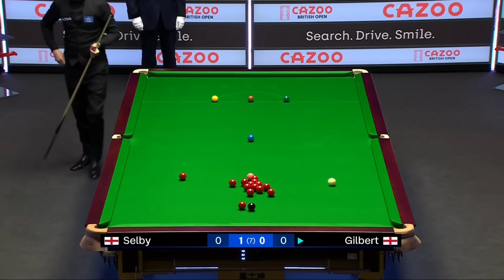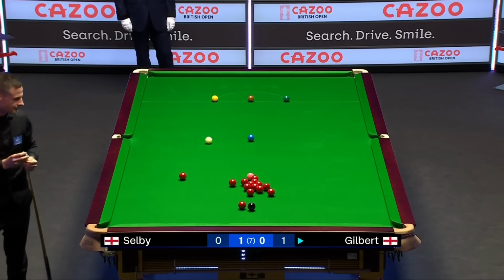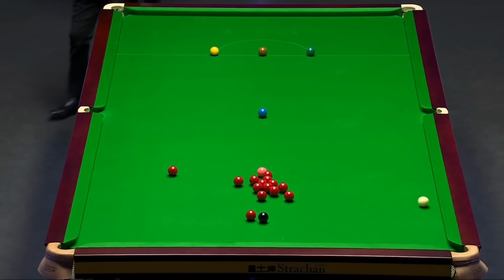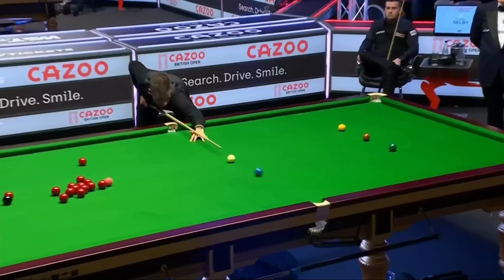Made a nice noise, that, didn't it? Yeah, beautiful pot right into the middle of the pocket, hitting the back of the leather.